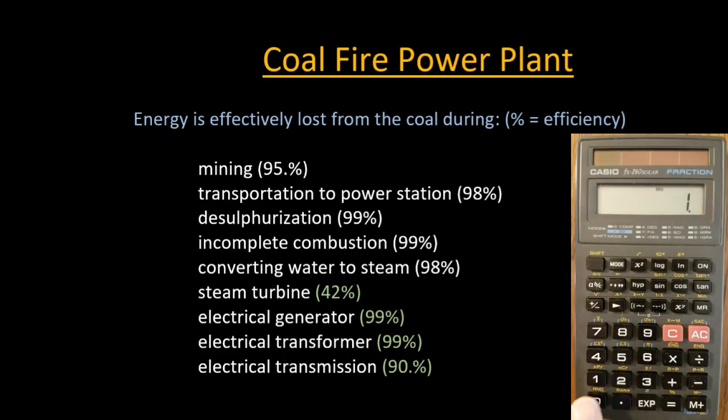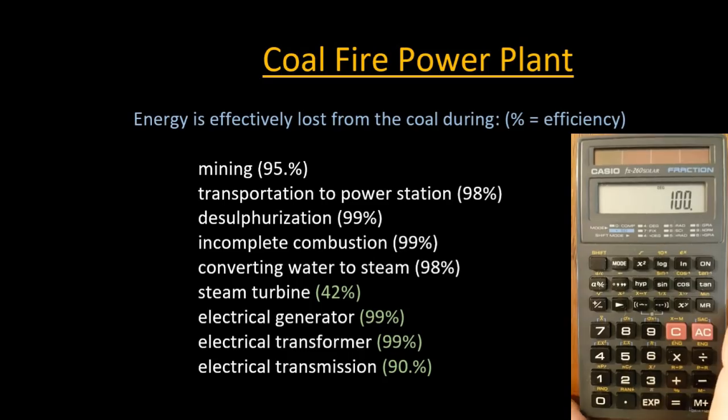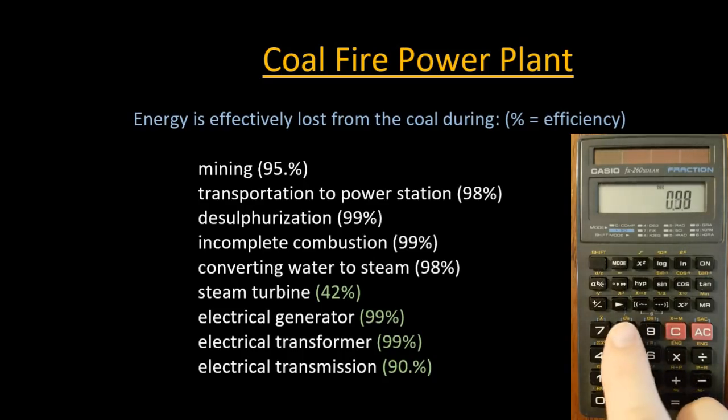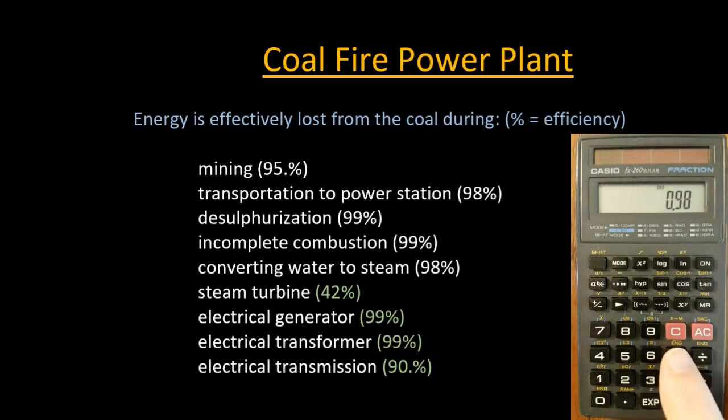If I start off with 100 units of energy, then I'm only 95% efficient with the mining. 5% of the energy is kind of used up or lost in the mining process. 98% for transportation. Notice that I'm multiplying those numbers together, and it doesn't actually matter the order that you do that in. 98% converting water to steam.